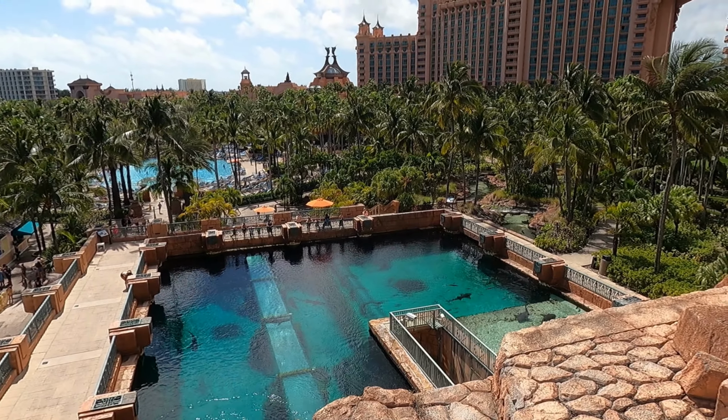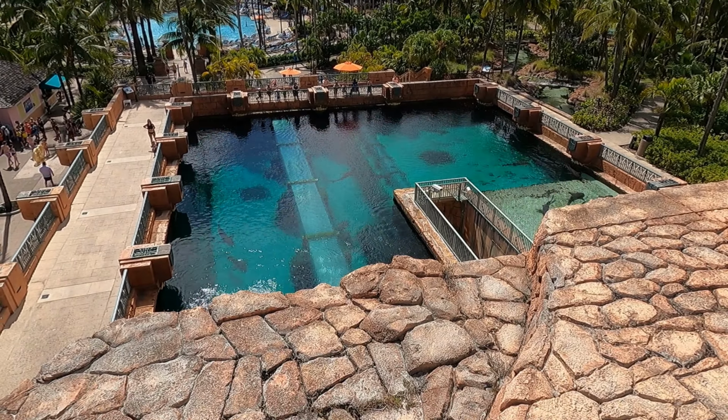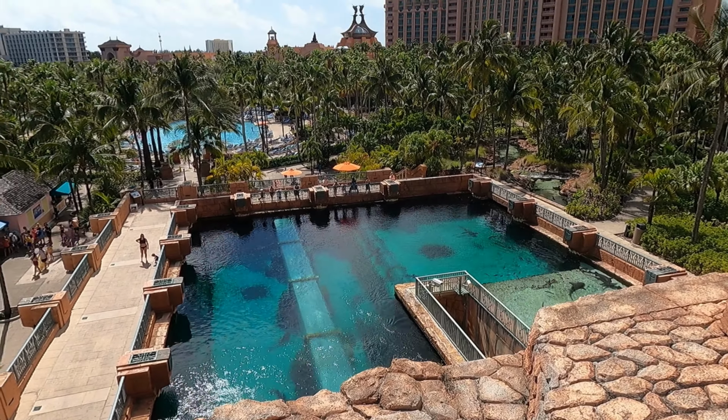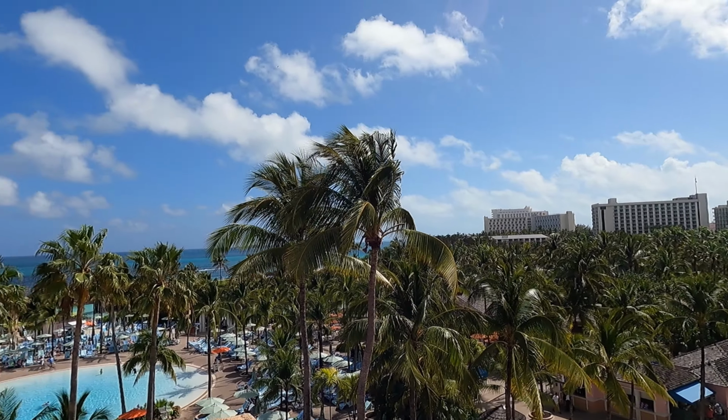Go down the Serpent. That's the shark tank down there. This is the tube, one of them. There is the Leap of Faith, which is a little more famous, body slide only. Pretty nice view from up here.